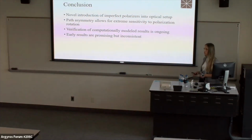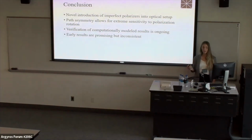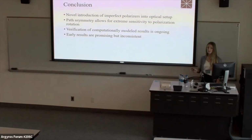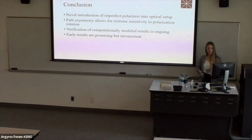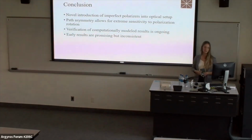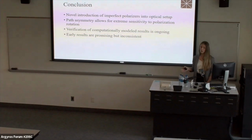So in conclusion, what this project does is it introduces imperfect polarizers into an optical setup. These polarizers are very inexpensive, and that causes a path asymmetry, a linking of the state of the path to the polarization. And that linking of those states causes that sensitivity when we rotate the imperfect polarizer by just a fraction of a degree. We are in the process of verifying our results that we saw computationally, and the early results are quite promising, but they are inconsistent.